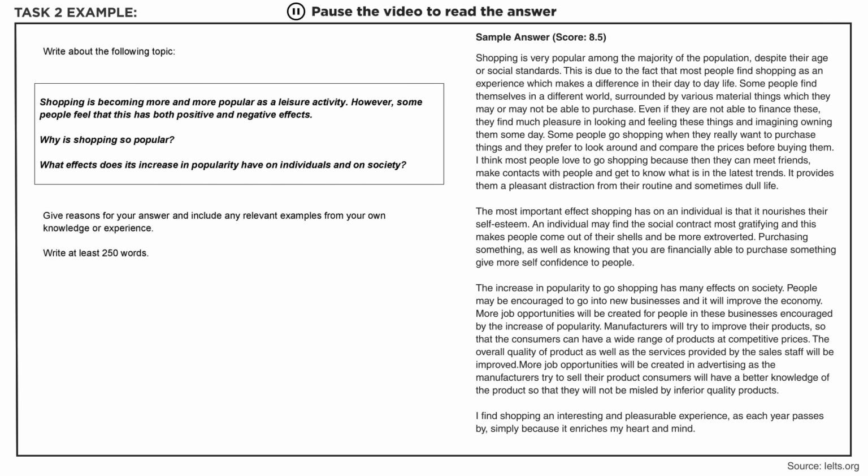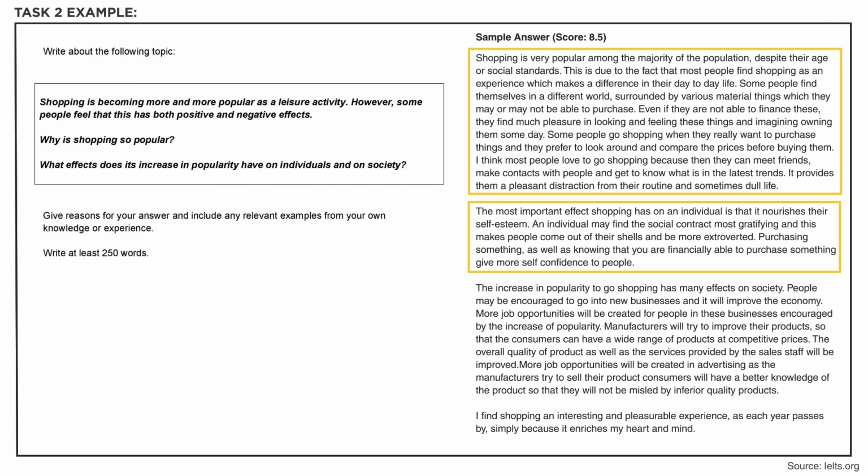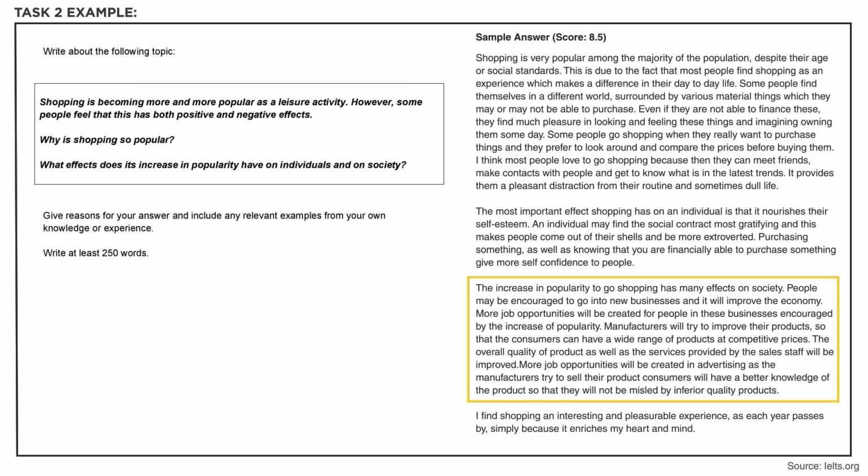As you can see on your screen, the sample answer covers why the writer thinks shopping is a popular activity by mentioning the experience of shopping in detail, talking about how it can be an excuse to meet friends, a pleasant distraction, a means to inculcate self-confidence. Then the writer touches upon the second ask of the question, which is the effects shopping has on society. This writer discussed a positive aspect of shopping by describing how it can improve the economy and the consumer experience.